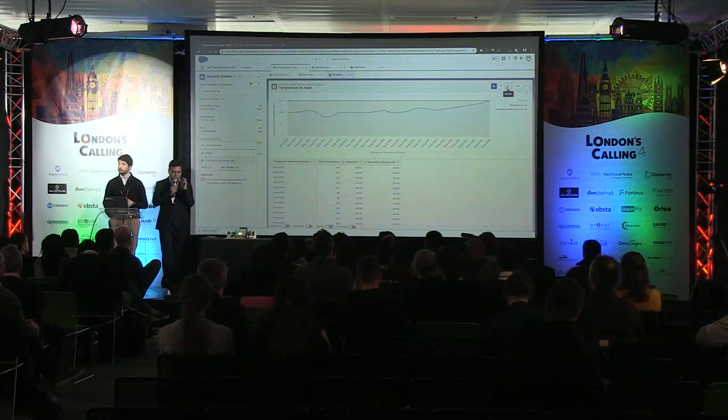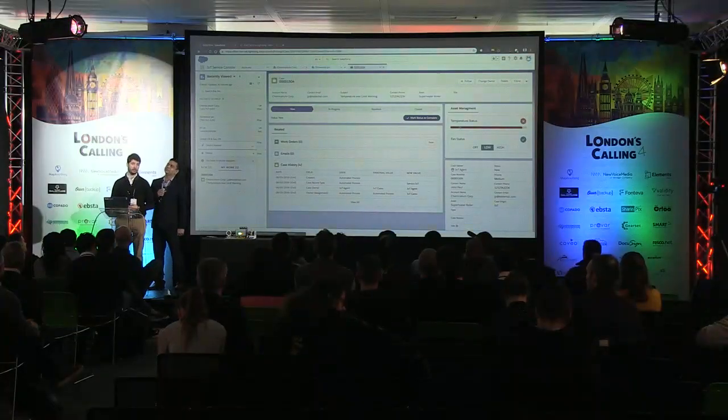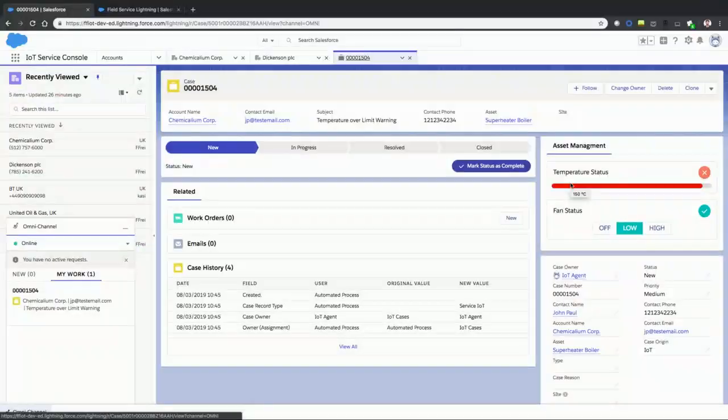So it identifies the exact issue, what has gone wrong with the asset, and then the actions or business processes we have defined related to this particular event. It creates a case, tells us there is a problem, and then a support agent works on it. So we have here our case. As you can see, the temperature is now on a red flag, and we need to do something to try to solve it.